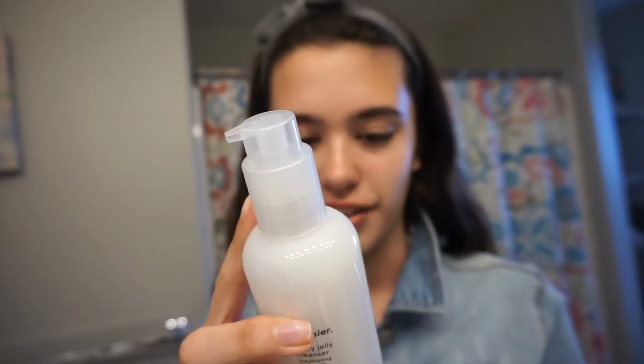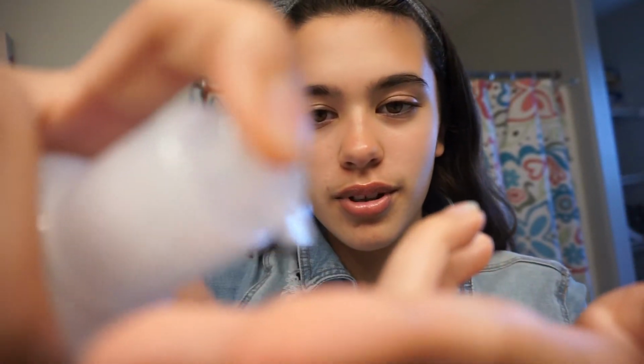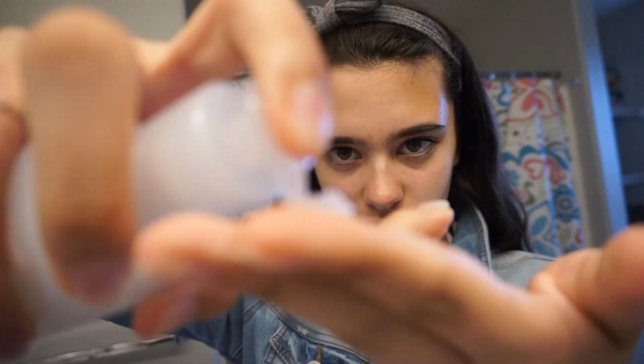Guys, so I'm gonna try the cleanser and the moisturizer because I feel like now's an appropriate time. It's about 5 or 6 o'clock, and this is normally about the same time I get my skincare on for when I go to bed. It doesn't actually say how much I should do, but I'm just gonna do one pump because I think that's pretty necessary. There we go.